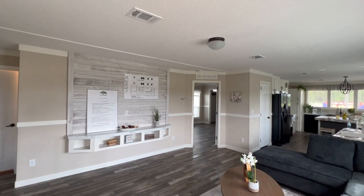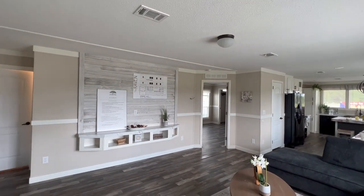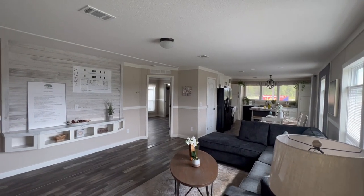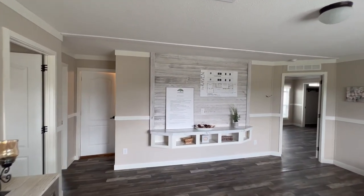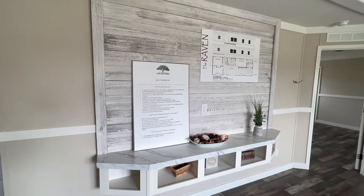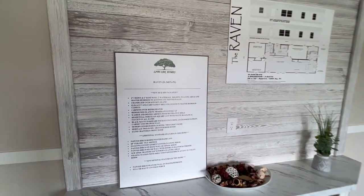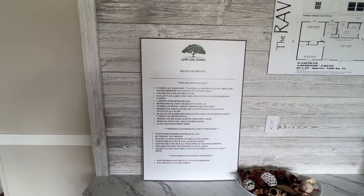So we just stepped inside. This will be your living room. Very nice living room. Get y'all a second to look at it. Straight ahead, you have an entertainment center. Floating entertainment center with the shiplap accent. And again, they would have the information about the home right here. Feel free to pause the video.